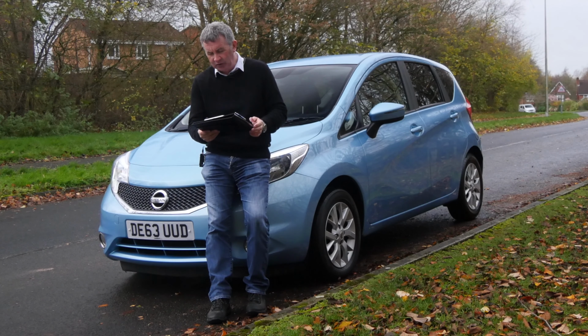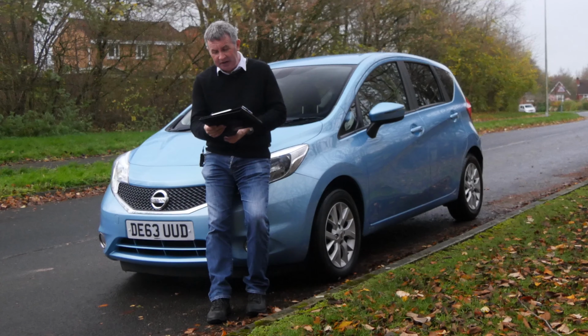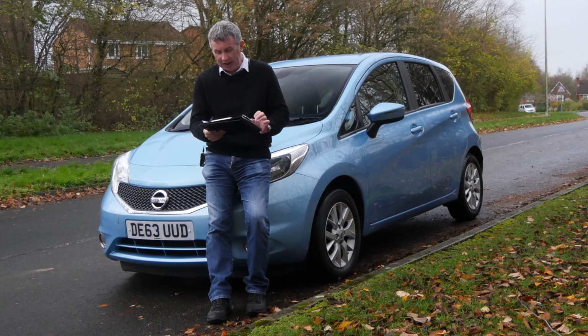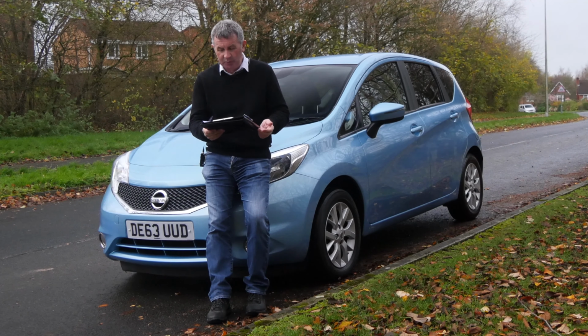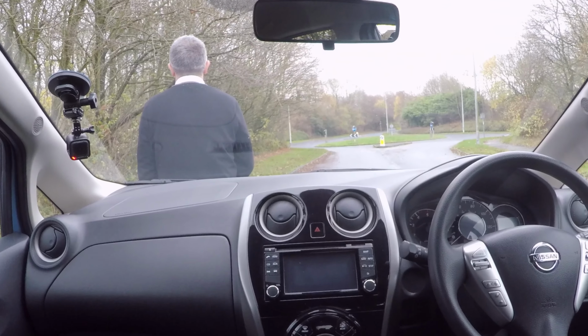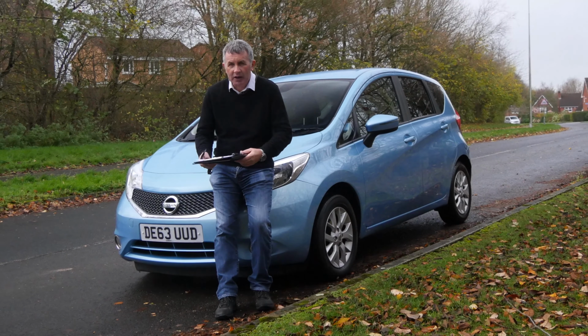Really, really economical car. Little eco button inside, 0-60 in 11.5 seconds, which isn't too bad either. A top speed of 110 miles per hour out of an 89 brake horsepower 16 valve engine, and the car's MOT'd until the 22nd of the 10th 2019, so a nice long MOT.